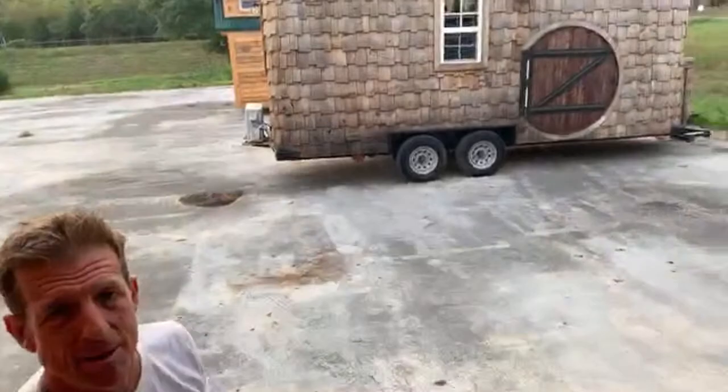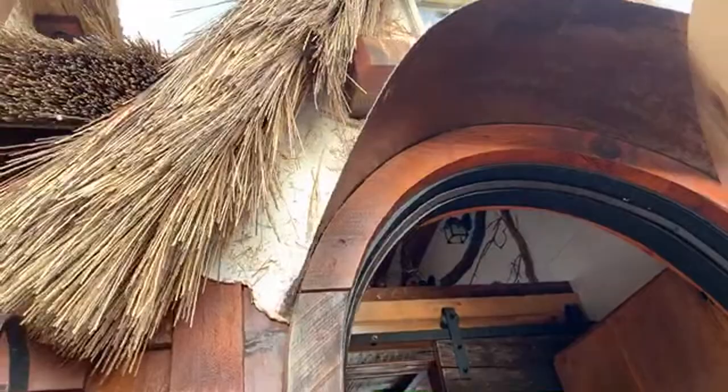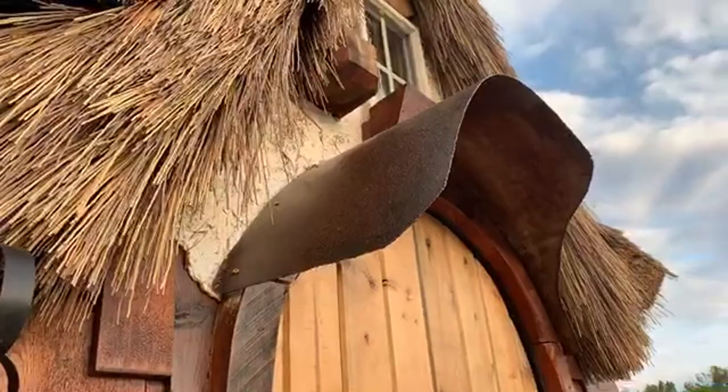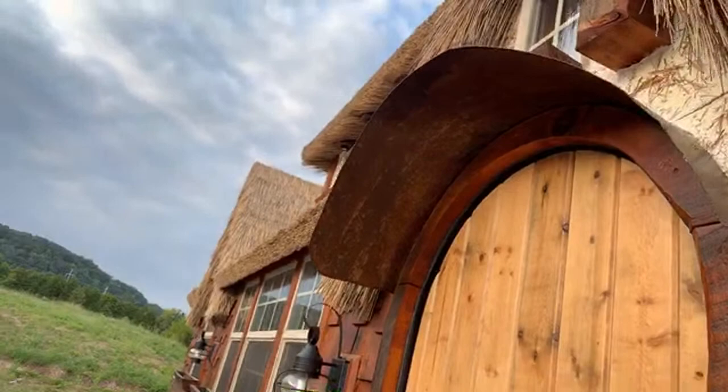Oh, there it is. Yeah. And see how we had to cut it? I couldn't make it all the way around the other side because it would hit. That's so cool. So we had to put a little cut on that thing. I love that. So it's a piece of sheet metal. Yes, if you look back, you can see it's got a little awning over the door. It protects it. Oh, and it matches somewhat. Perfect.